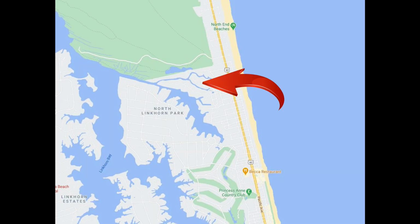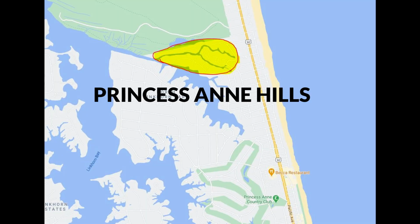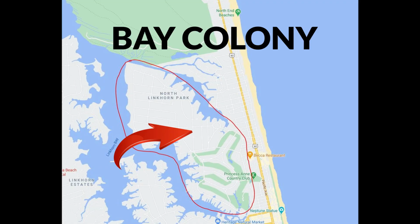Now going just south and just west, just a little bit, a couple neighborhoods I want to talk about. Number one is Princess Anne Hills. This is great because you can still walk across the street from here over to the beach, across Atlantic Avenue. $800,000 up to $2 million or so. Then if you go just further south and west, that big little bulb there, that's called Bay Colony.